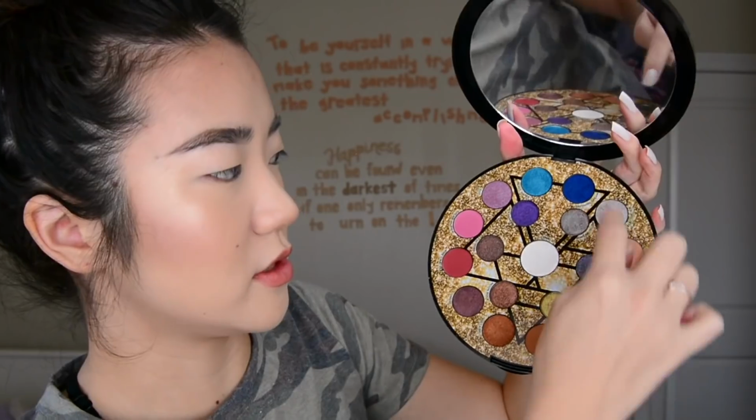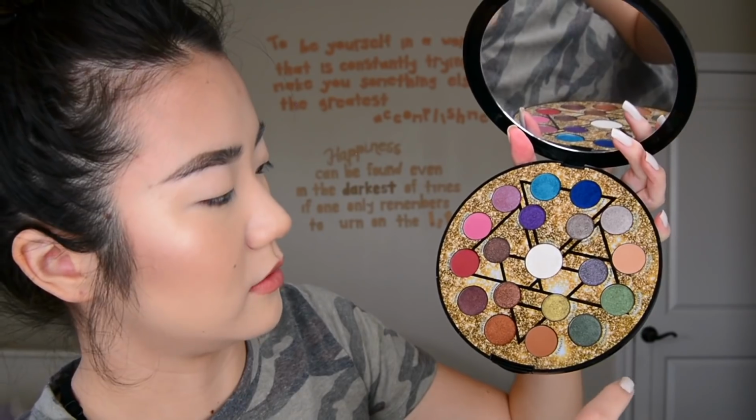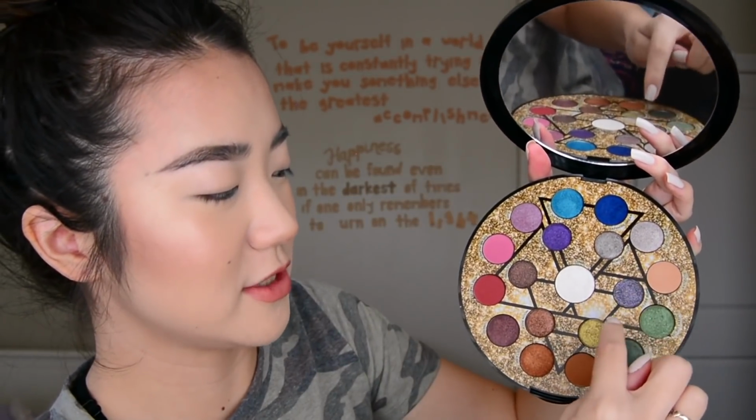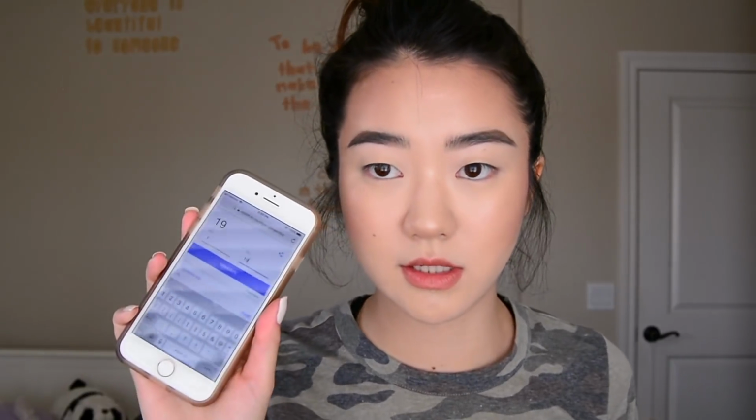So the Elements palette has 19 shades, so I'm going to go around the outside. So 1 to, what is that, 12? Yes, 1 to 12. Then we're going to go 13, 14, 15, 16, 17, 18, and then 19, okay? So we've got 1 to 19 here. Generate. And we got 6. Okay, 6 is, it's a matte. It's Elemental.